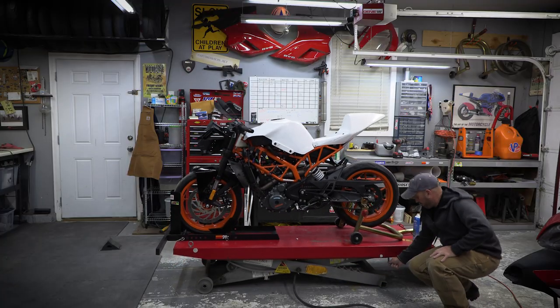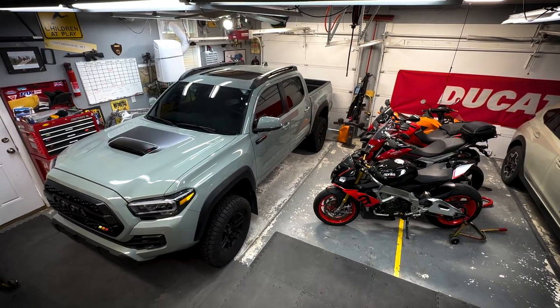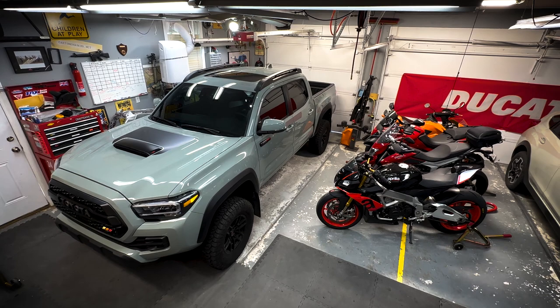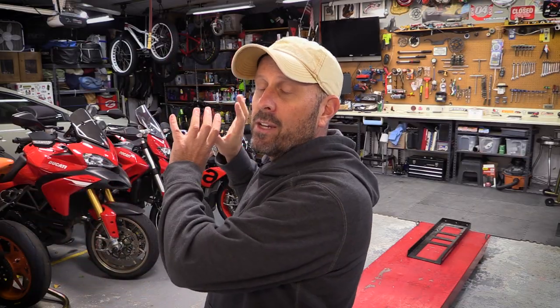So, motor garage tour. We are in the single car bay right now. The centerpiece of the whole garage, and probably my favorite part of the whole garage, is the motorcycle lift table. And the pickup truck is typically parked on top of that, so it has enough clearance that we can get all the cars in the garage as well as the motorcycles. And then Mrs. Canyon Chaser's car is parked over in the double car bay along with the wall of motorcycles.